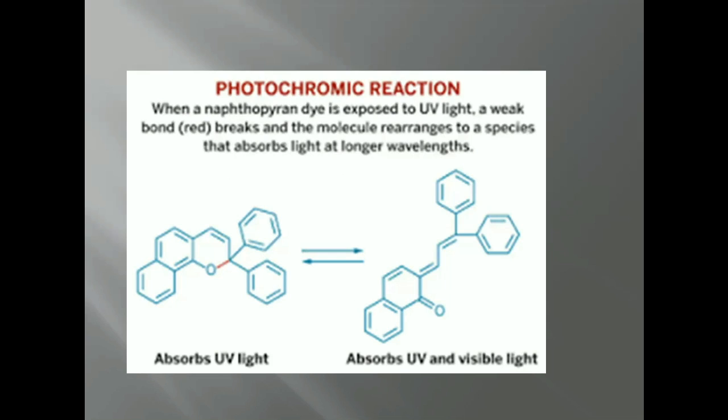This is a picture of a photochromic reaction. When a naphthopyran dye is exposed to UV light, a weak bond breaks and the molecule rearranges into forms that absorb light at longer wavelengths. The example on the left absorbs UV light, and the one on the right absorbs UV and visible light.